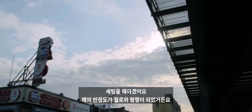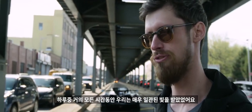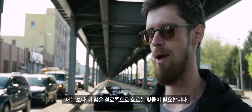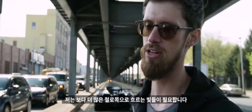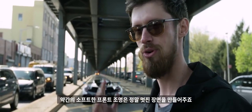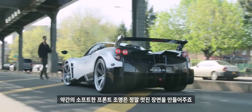The sun's gonna start setting, and the path of the sun runs pretty much parallel to these overhead railroad tracks. So for most of the day, we've had very consistent lighting down here. And the next hour or so, it's gonna start to change rapidly. We're gonna get a lot more light flowing in underneath the tracks. And I really like shooting backlit things with sort of a soft front light. It creates a really good look.